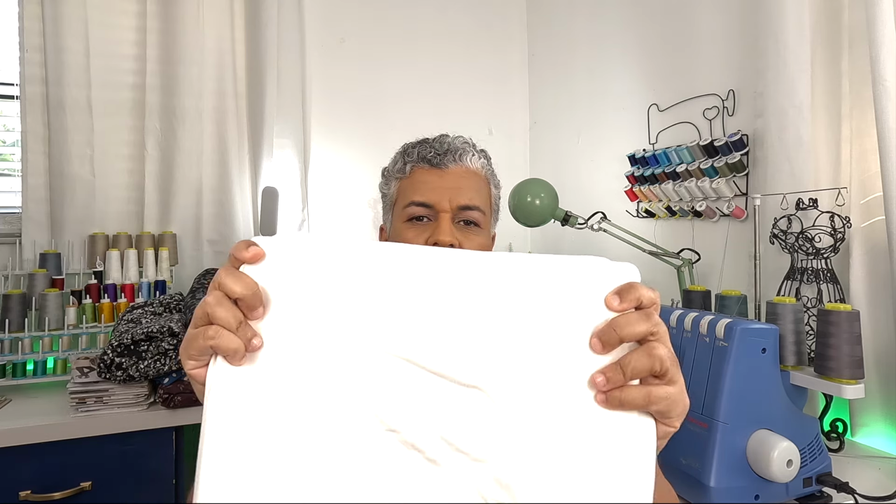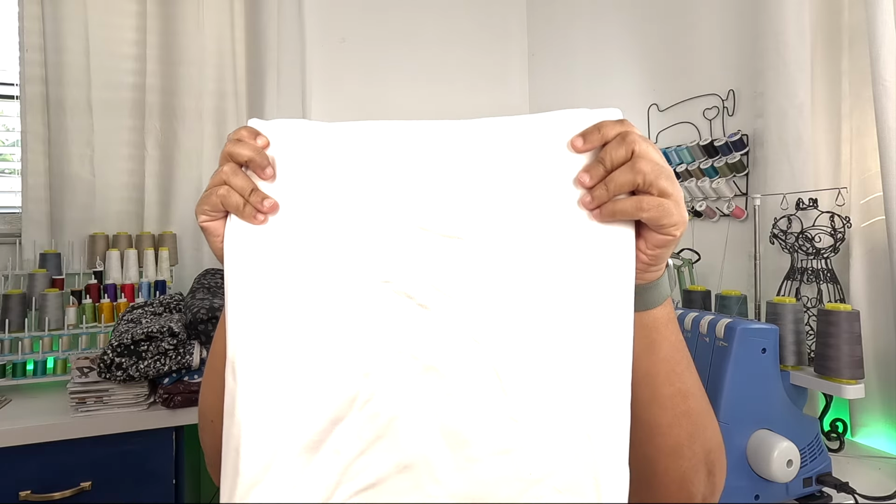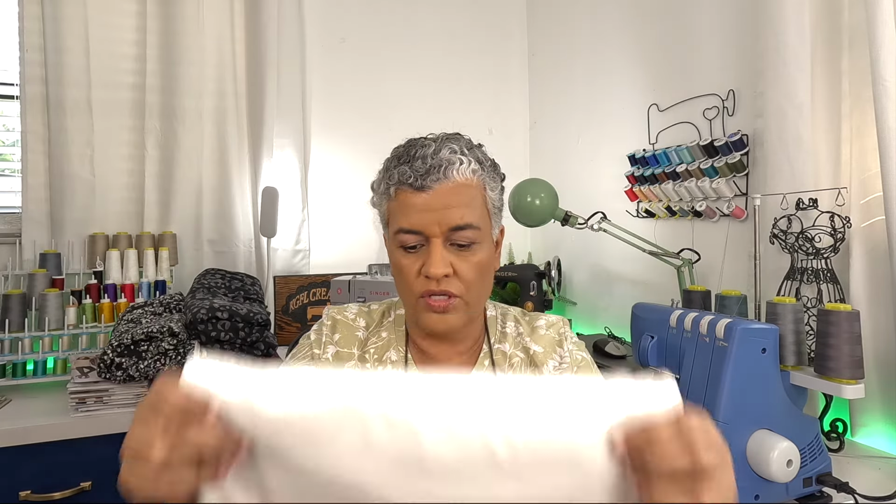And the last one I got, I saw this one here. This is not white. Well, it's coming out as white because of the lights that I have here. I am looking to make a t-shirt for me. This will be for me, not for my daughter. This is called Coconut Milk, this one here.